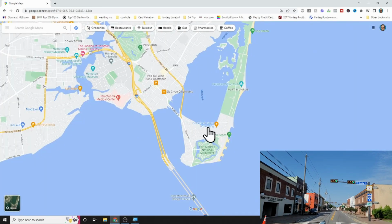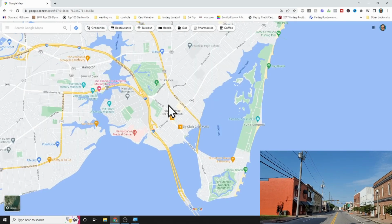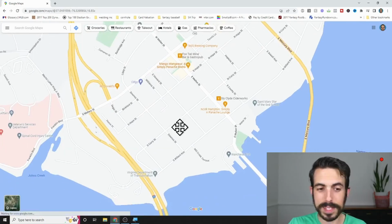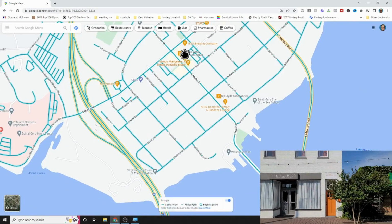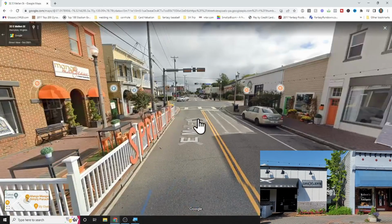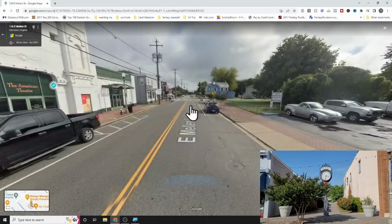It's close to a base that has been closed down. It's going to be repurposed, called Fort Monroe. But the area is right in this little section, right just off of 64, and it's got an old style feel to it. Like Mellon Street is like the downtown spot, like the main street of Phoebus. But it's got like the streets, the parking on the side, like the shops, the restaurants.